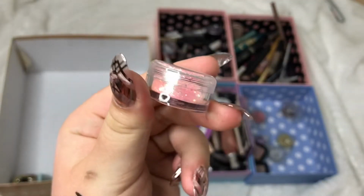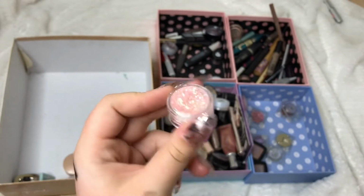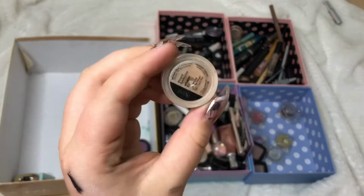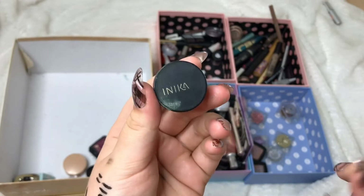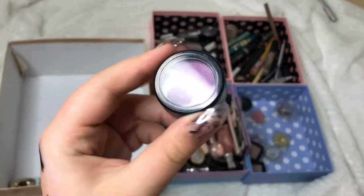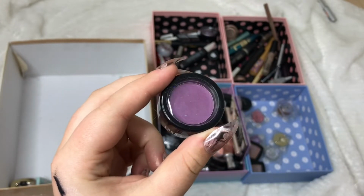I have this pot of glitter, which is from a brand called Nick Love, which I really like. I can't wait to use this, and I'm definitely keeping that. I have a loose mineral eyeshadow from the brand Inika, and this is in the shade Whisper, and I love this. I'm definitely going to keep that. I have a Lord & Berry eyeshadow in the shade Fandango, which is a really nice purple colour, so I'm going to keep this as well.